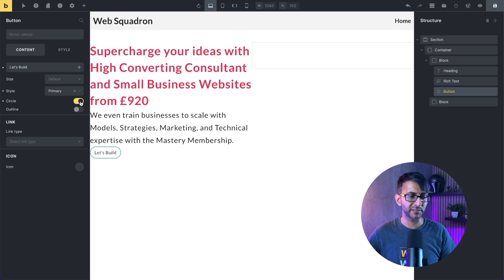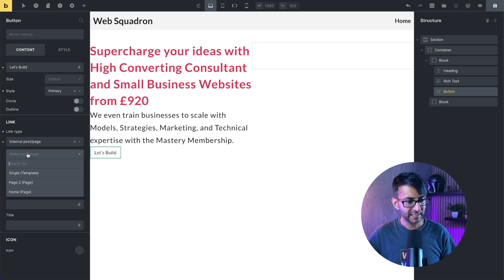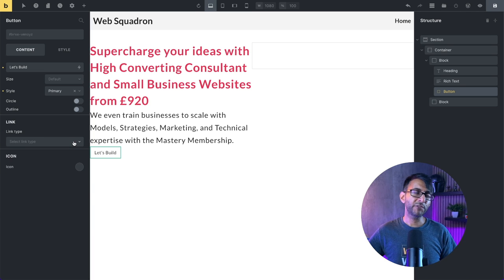Just want to mention though that if you want to make your button circular with border radiuses, you can do, but you could also do that with the border radius that I'll show you in a moment. You can add icons to your buttons as well, which I'm not going to do. But this is the important one. Is this going to be an internal link, go to another page? So if I click over here and I start to type, well, I don't even have to type it. There you go, page two. Can even go to a template. Or if you want it to go to an external URL, you can put in your URL as well.